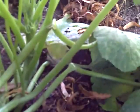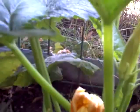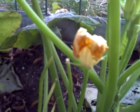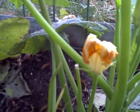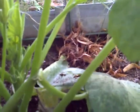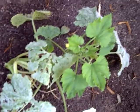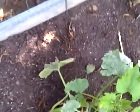I'd probably not, but nope, doesn't look like it. Looks like these are just aborting. That's so sad. Bummer. So we'll see. I don't expect to get much out of here, but I'm so glad I planted that other one up to the front, because that one's getting prolific now. There's some new growth coming out after those leaves that got the waste on it.